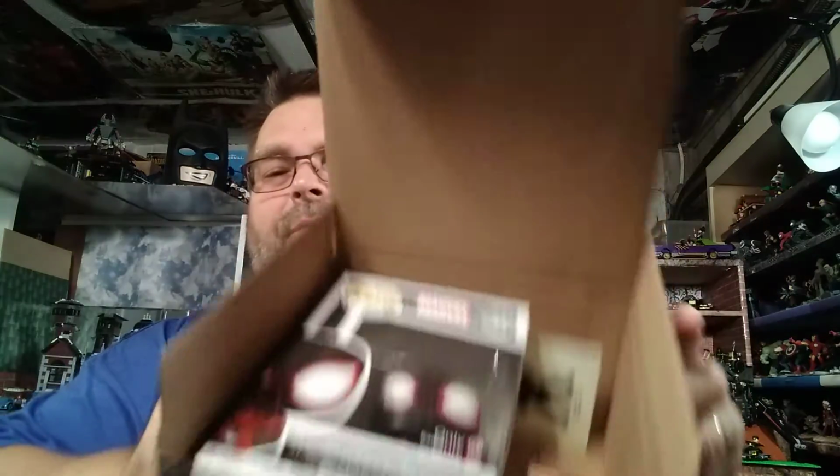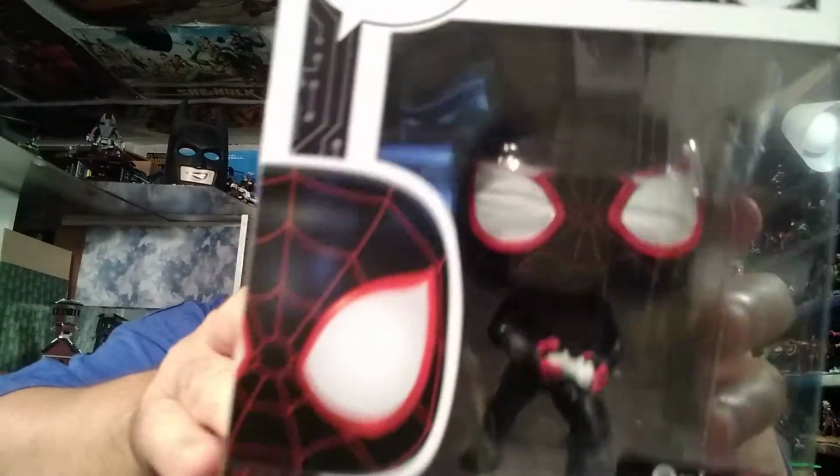I did not get Groot, and I'm going to show you what I got. But that's what I wanted. So my second choice was Miles, and I got Miles. Now mine's a little missing because my son already rated it and took my Deadpool Pez, so I don't have the Pez in here. But this is Miles playing a video game.